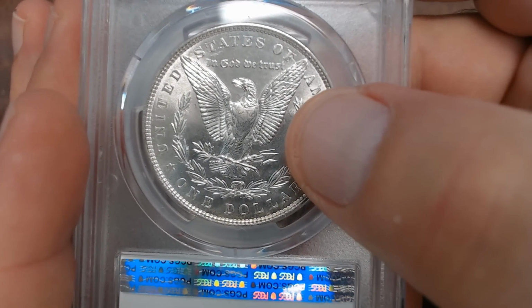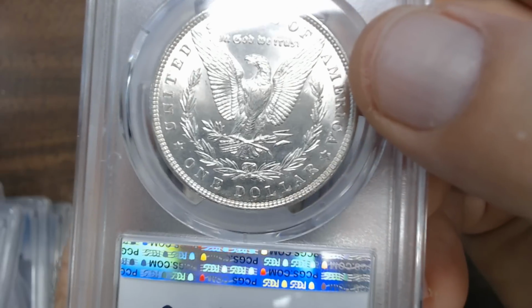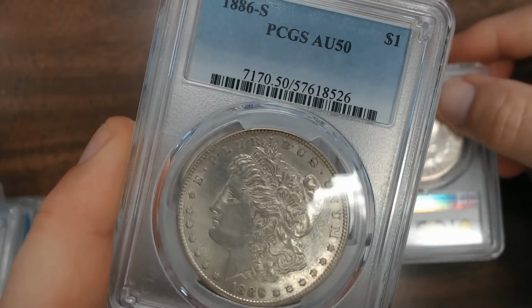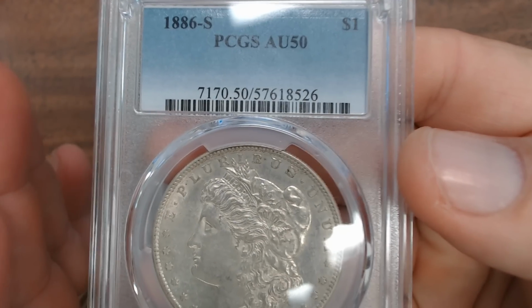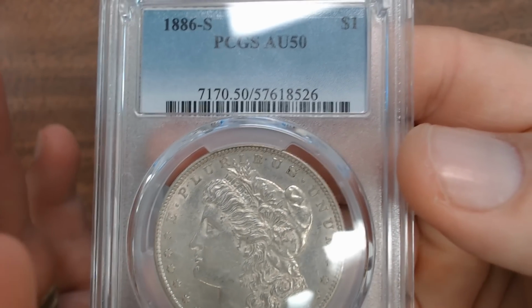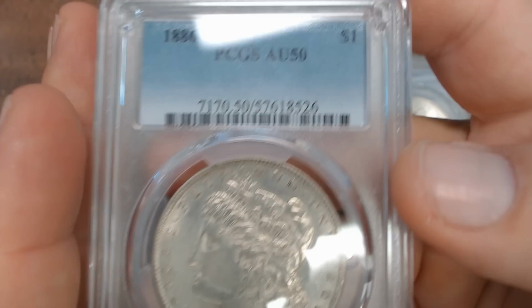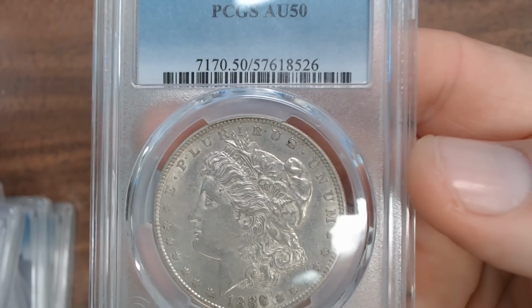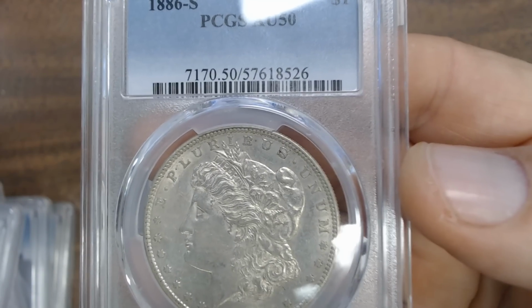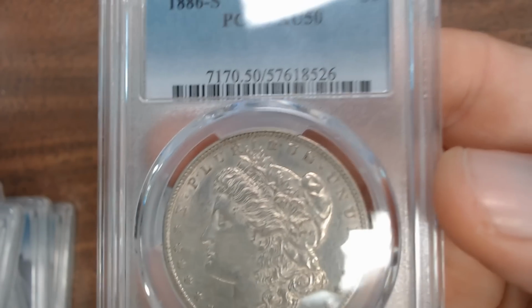Has a little die clash over here, is what that is. Remember, all these silver dollars, they're all VAMs. The VAM is the obverse and reverse die pair that struck the coins. Some are rare because some of them have nicknames. Some clashes are rare, like the E-clash and things like that. They'll add a value to it. But most VAMs don't add value because all of them have a VAM. All of them were struck by a die pair.